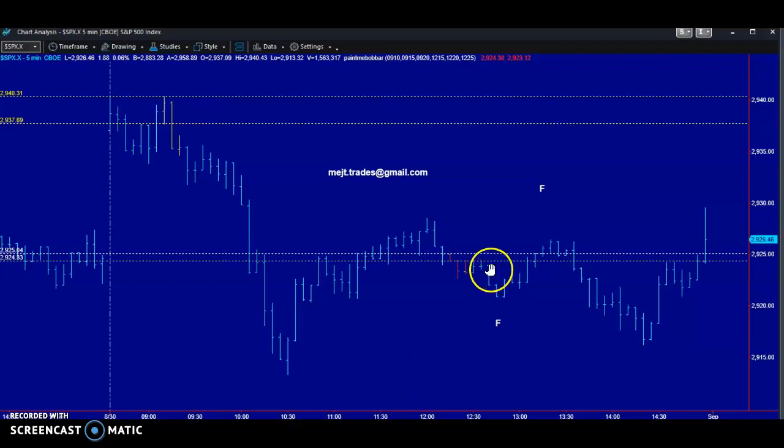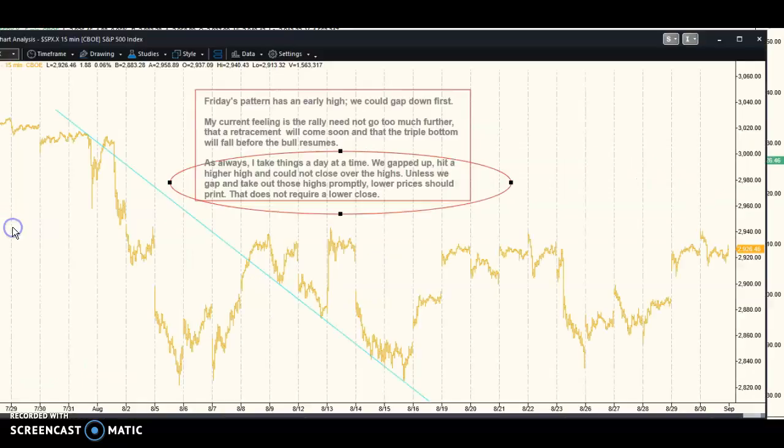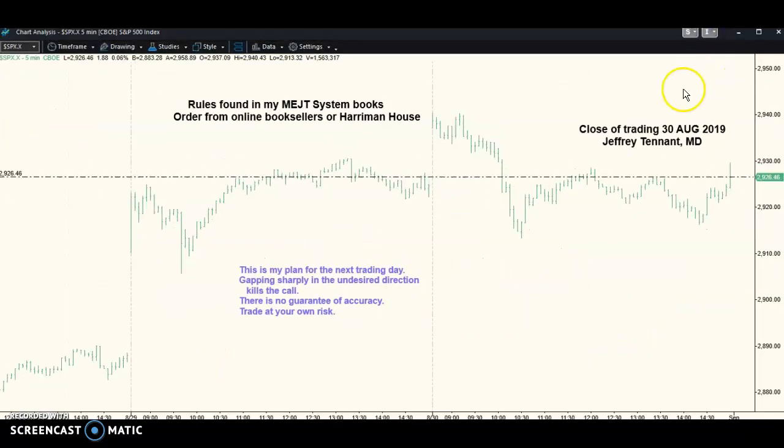During the day, MEJT said that drop would retrace, said that rally would retrace, and that's already happened. Well, here's what we said. We said unless we gap out and take out yesterday's highs promptly, lower prices should print. And we gapped up and lower prices printed anyway. But there was no call because of the gap up.